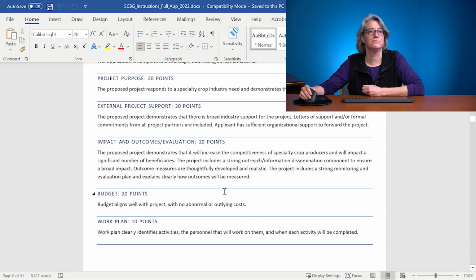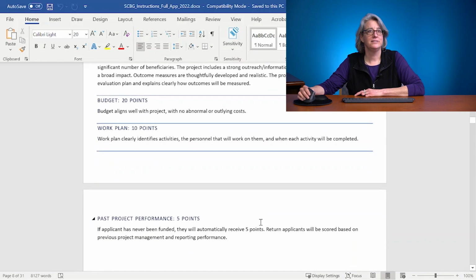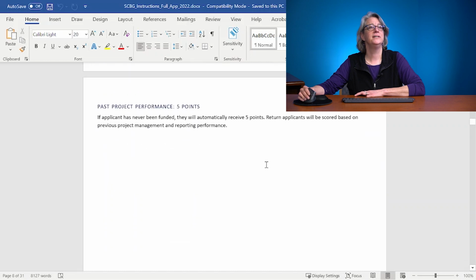So looking for evidence of really good thinking, good methods of measuring what your success is going to look like to you. And of course the budget, that it aligns with the project and that there's nothing, you know, outlying in there. And a work plan that just clearly identifies who's doing what when, what part of the effort, kinds of activities, when completed, just kind of ground truthing to make sure that things are reasonable. And again, past project performance.